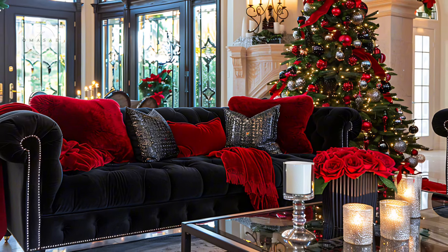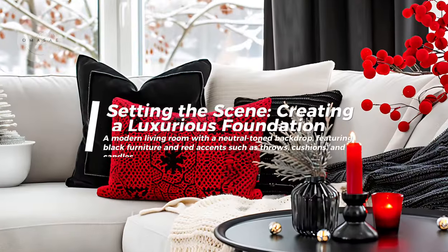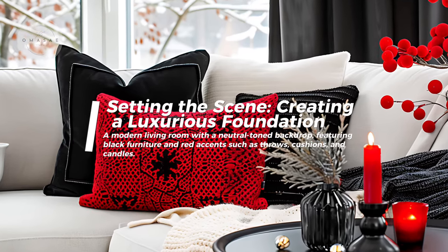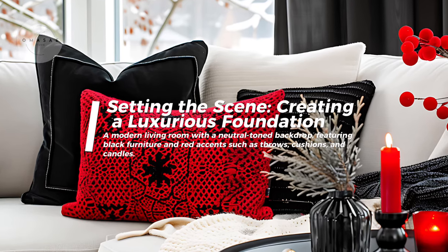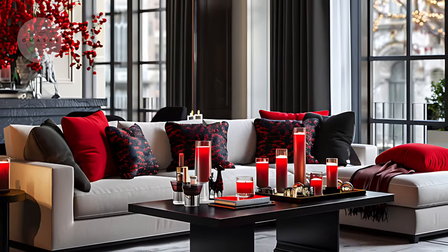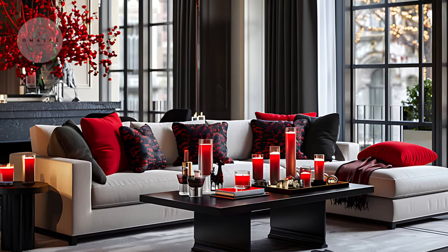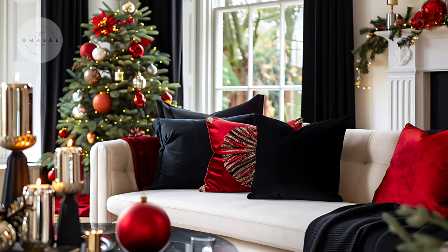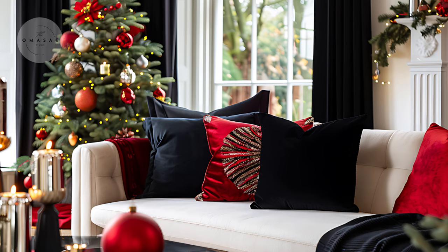Let's explore how you can bring this striking look into every corner of your home. To build a strong foundation for your black and red Christmas, start with your primary living areas such as the living room or entryway. Choose a backdrop that allows these colors to stand out beautifully. A white or neutral toned room will let the deep hues of black and red truly pop.